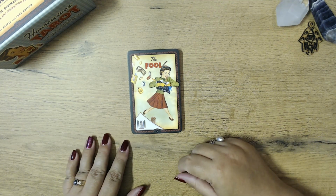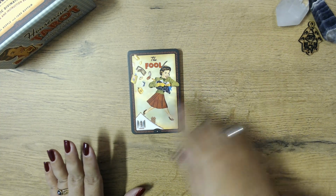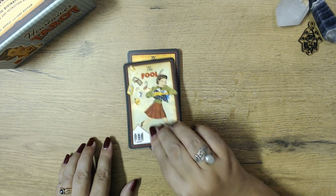So the first one we have is the Fool. And you can see she's leaving home. She's got her bag. She's got all her stuff. Everything's there. She's ready to head off on her journey.